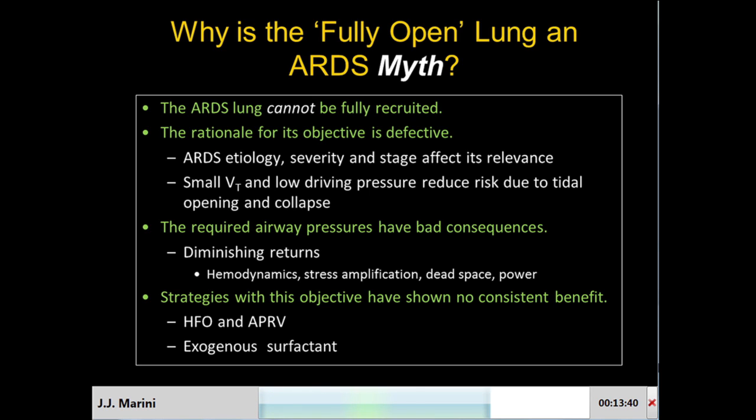Why is the fully open lung an ARDS myth? First of all, the ARDS lung cannot be fully recruited. Even the recruitable units can't be fully recruited. The rationale for its objective is defective. The ARDS etiology, its severity, and most importantly, the stage and severity affect its relevance.